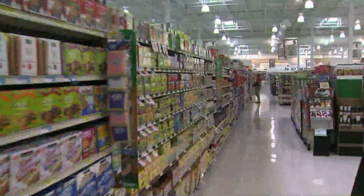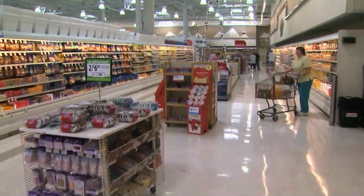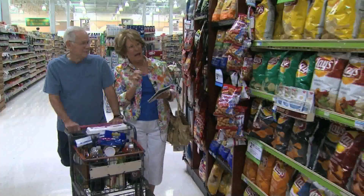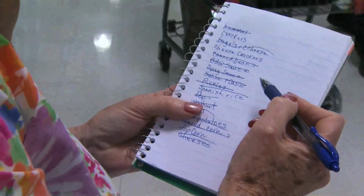Making our way through the aisles of a grocery store is something we all do. With the store shelves filled with items, there is a lot of decision making to be done. We need to pick out some chips. What kind of chips are on sale today? Some shoppers come with a plan and are organized.